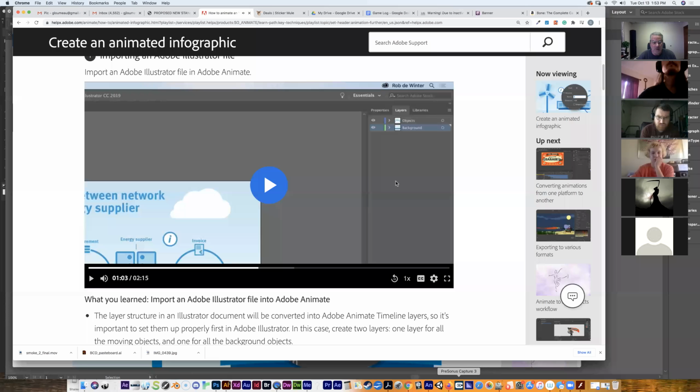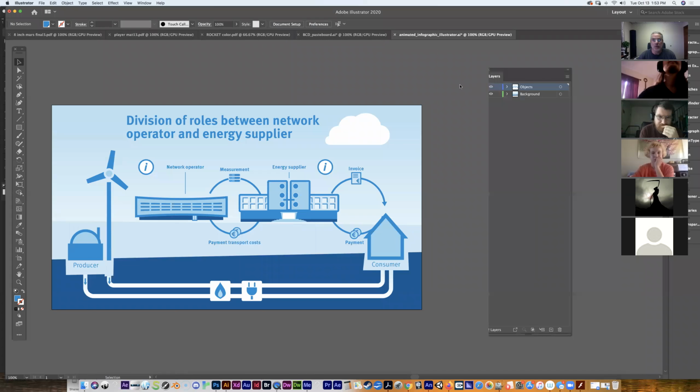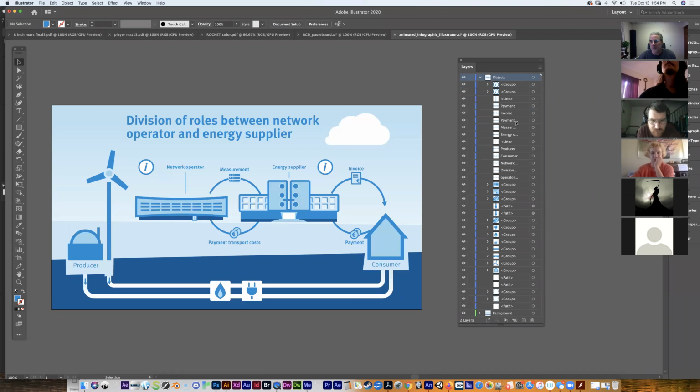Okay, so let's pause there. Let's look at our Illustrator file. And like he said, he's got 2 layers here. If you click on the eyeball for the background, you can see that that's all the background imagery. You can see that this one is all the top imagery, right? And then even if you twirl open this, you can see all the different layers that are all the different components in there, all the sub layers, I should say. Okay.